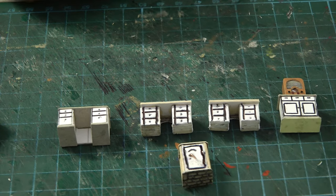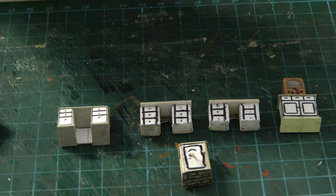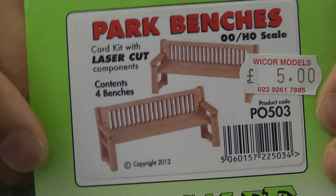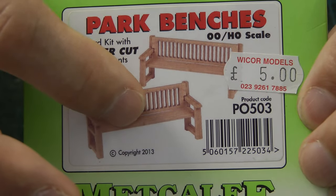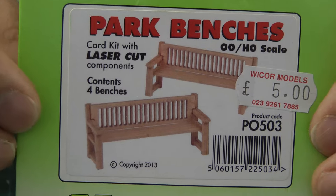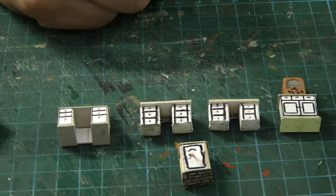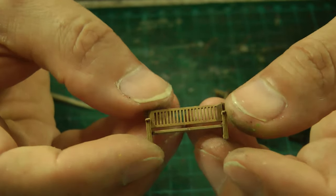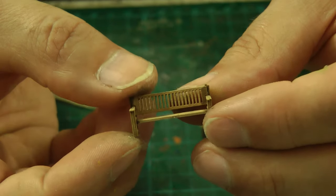The next thing I want to tackle is the refreshments room benches. I'm just going to use these just for quickness. I'm just going to add some cushions on the seat and the back, and that will be the seats for the refreshments room. So I have now assembled all of these seats, and I've made them to the instructions, except for one thing.